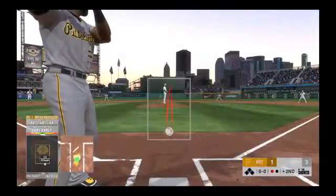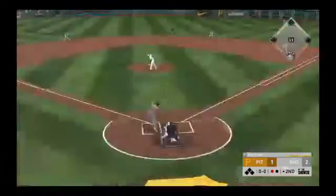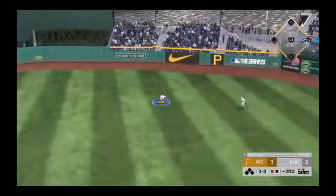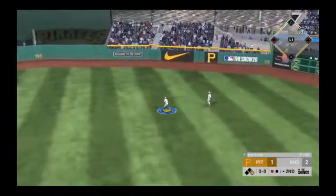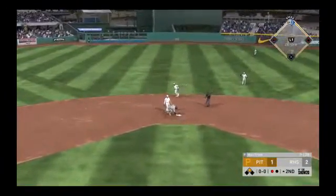Josh Bell will get the call here as he'll hit for the pitcher. Number 55. Line toward right center. A dive, and he can't hang on. He'll get it into second. Not in time, and he's in there with a double.